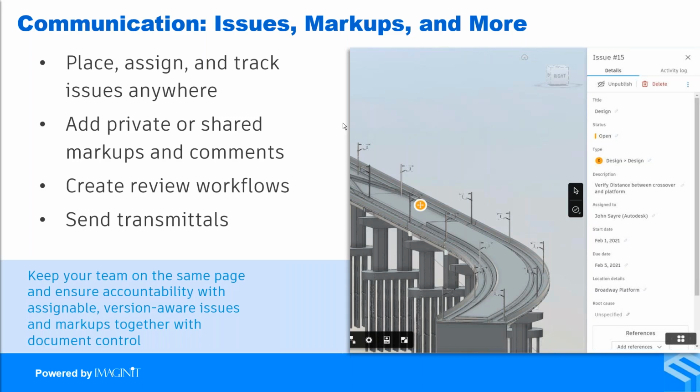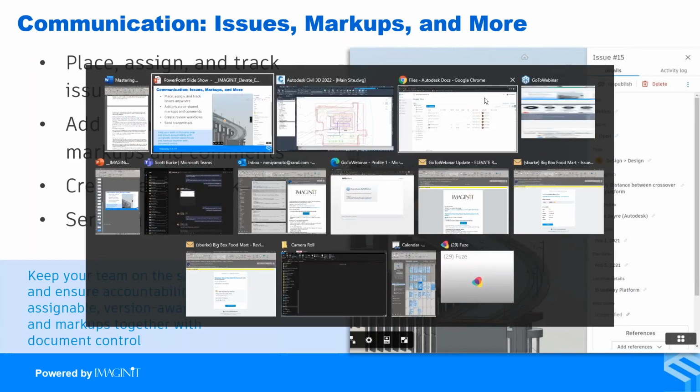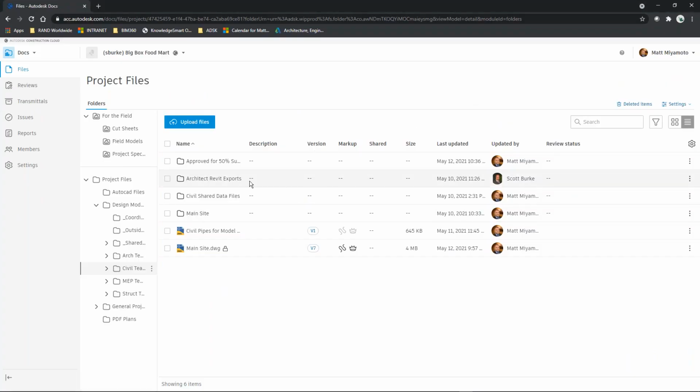And when files are ready for construction documentation, they can quickly be selected and submitted for review, sending them through a predefined process. And after that process is approved, we also have the ability to automatically copy them into documentation folders as well. Let's take a look at that in Docs itself.